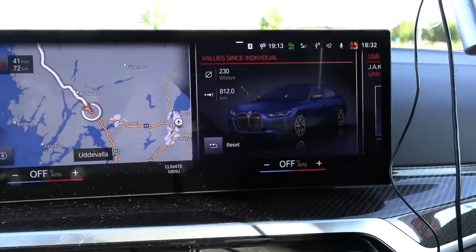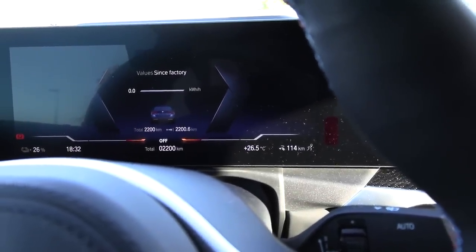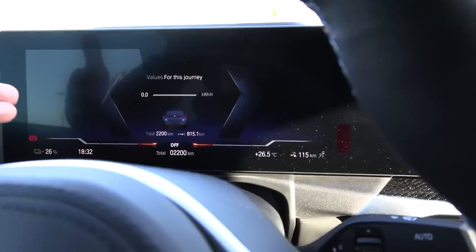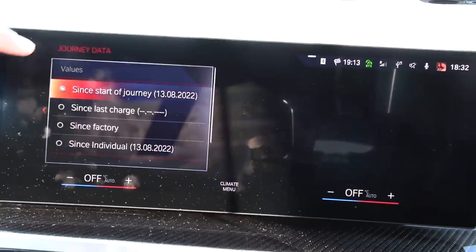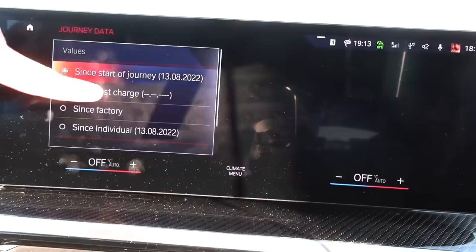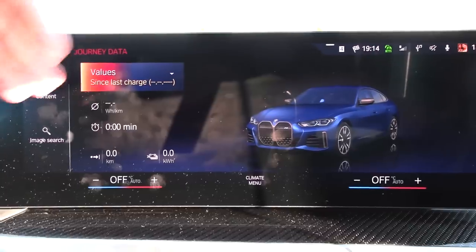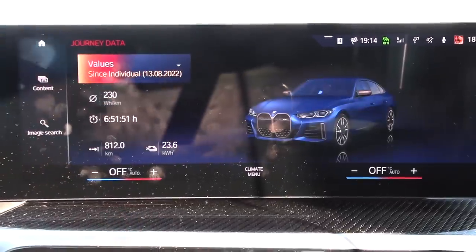Let me see if I can show you guys the board computer here. What the heck? Where's the charger screen? Okay, whatever. This is weird, but I have to go here and I have to switch here. Since last charge. No, it reset. Okay, I wanted to show you that it was kind of thirsty towards the end. Okay, whatever. Let's go back to since individual. This is the whole trip so far.